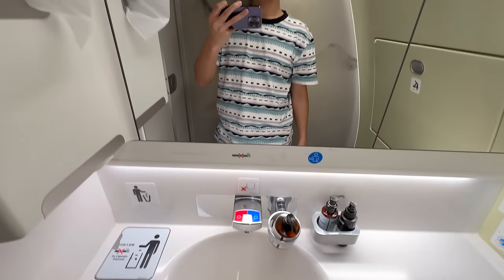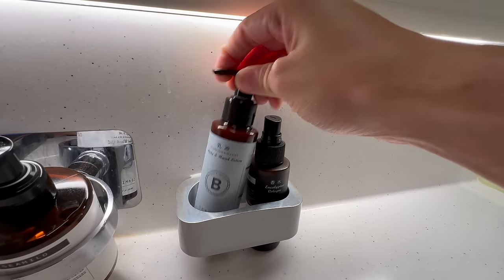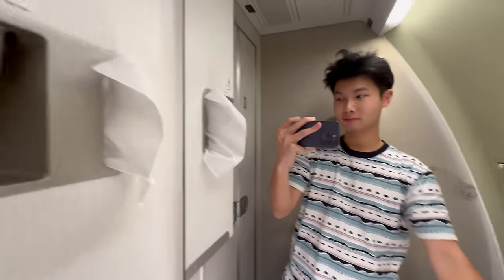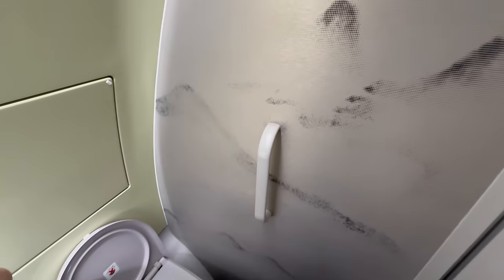There are lavatories located between premium and business class. Premium economy travelers won't have to go down to economy to use the lavatory. The lavatory is really clean. You've got paper cups, perfect for rinsing your mouth, a hook, and images of mountains.